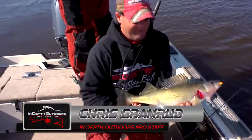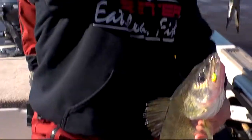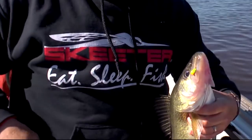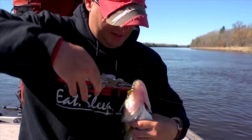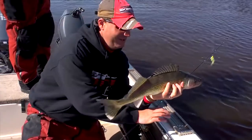Oh, boy, they're just devouring that Pulse-R. You know, when they get in the boat and they still don't want to let it go, they must really like it. She's got her good. You know, James, when you're catching 20-inch fish and they really look small, nobody's getting excited. You're bringing our average down, son.